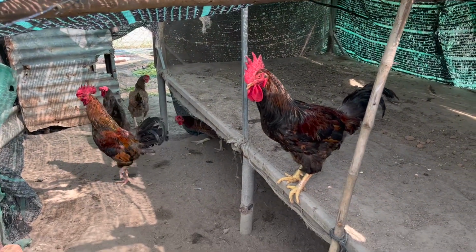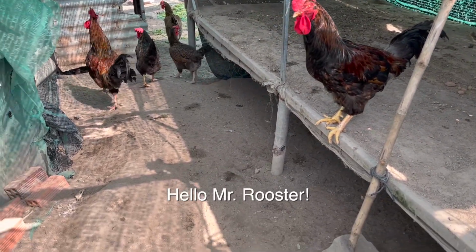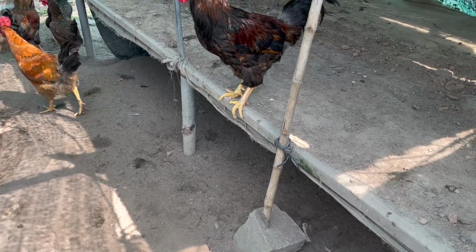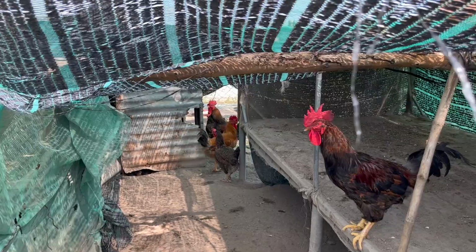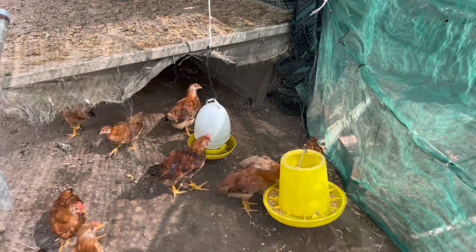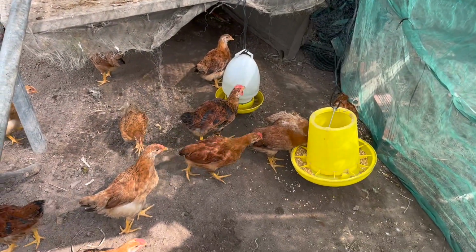Xin chào gà ong. Gà ong, gà trống. It's quite common to have staff living on the farm, so I'm guessing these chickens and roosters are probably providing eggs and food to the staff that lives here.